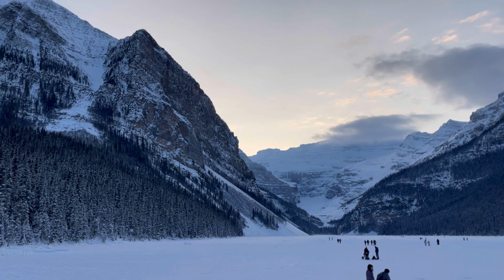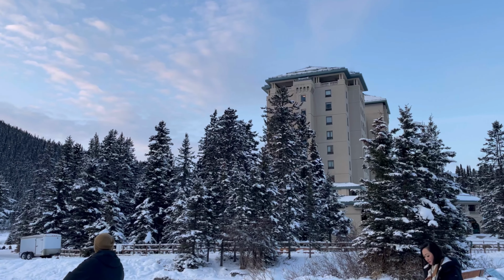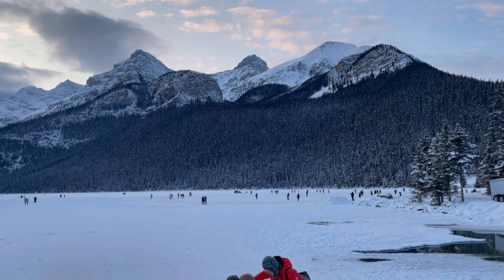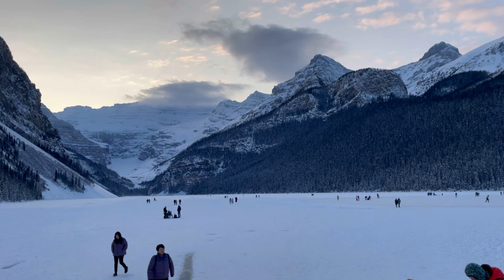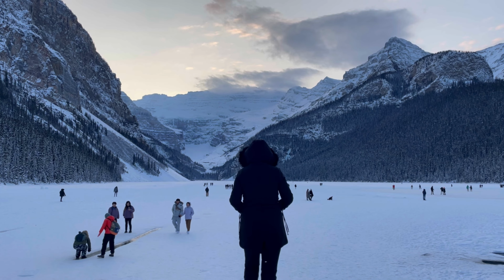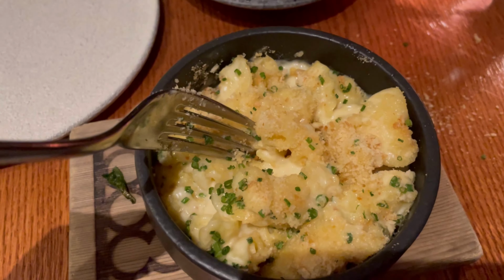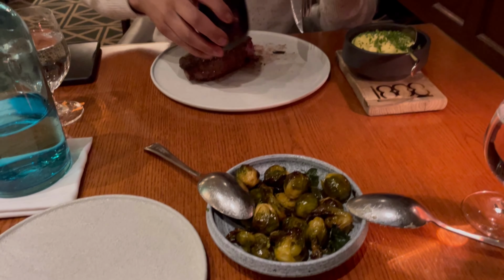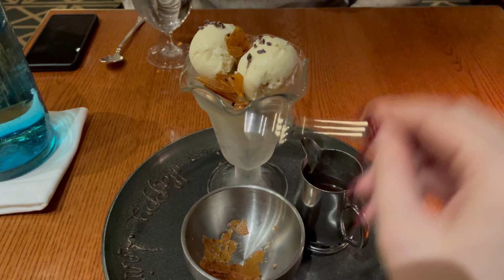So, and this is us at Lake Louise. And I prefer Lake Louise in the summer because it's just so gorgeous. But I really wanted to come during the winter because I did want to ice skate. And if you're going to do this, please do not underestimate the cold. Dress extremely warmly. Then after freezing our butts off, we had some mac and cheese at one of the hotel's restaurants. It was really good.